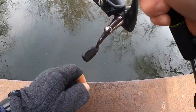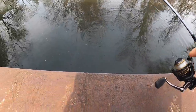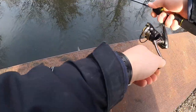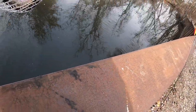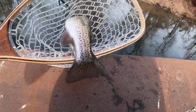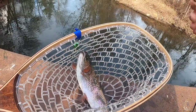Whoa. Let him tire out. There we go. It's a nice rainbow. Let's see if I could get it on this net over here. All right. I'm gonna flip it over. Right in the net. There we go. Nice. Just gotta be careful with him. Right on the jaw. Nice.